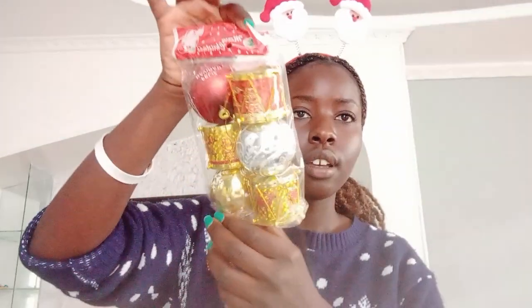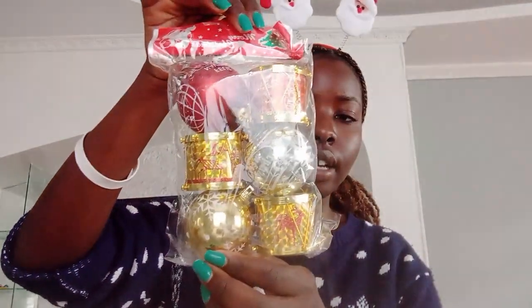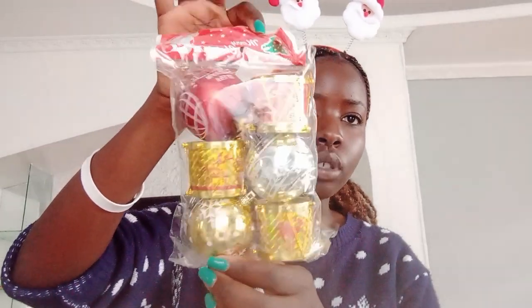So I'm going to quickly show you, let me set you up so that you can also see this decoration. This Feliz Navidad. So the first thing that I got are these decorations. It has like two drums and balls. This is the first decoration that I got. I also got a star. We have these bells. It's like a chain of bells. I don't know if you can see it closely. I have this chain of bells.